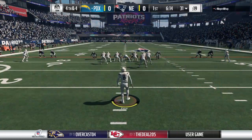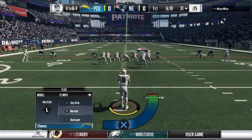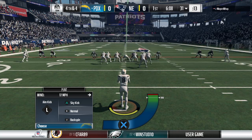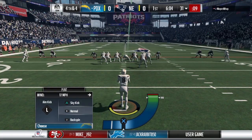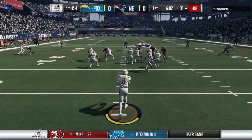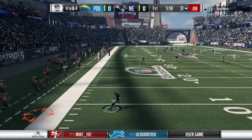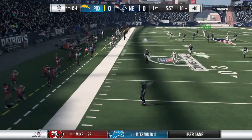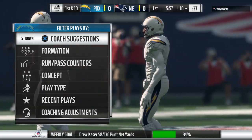To punt it away on 4th down, here's Drew Kaiser. This is away and a very good kick, angled for the sidelines. And this will depend on the spot as it sails out of bounds. And they'll say it sailed out at the 10-yard line.